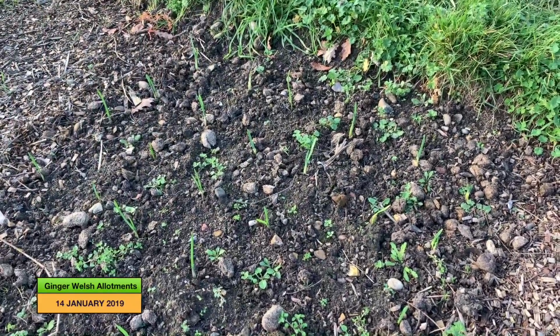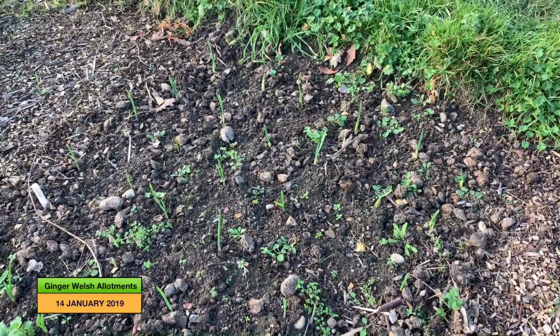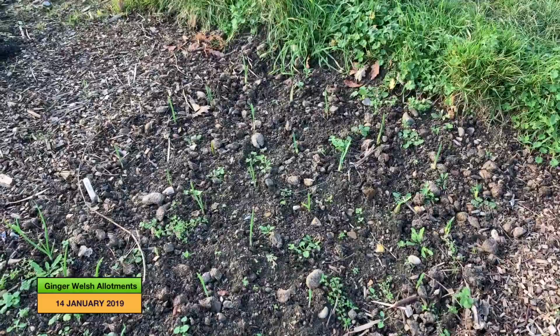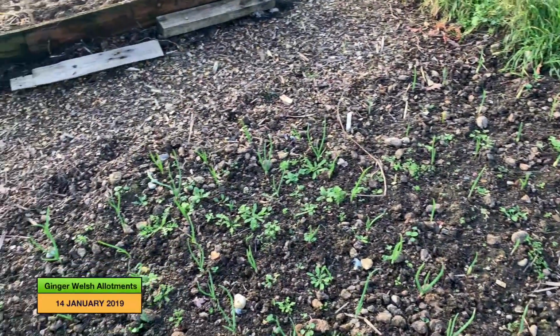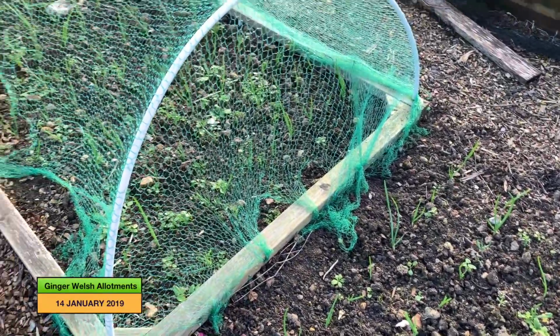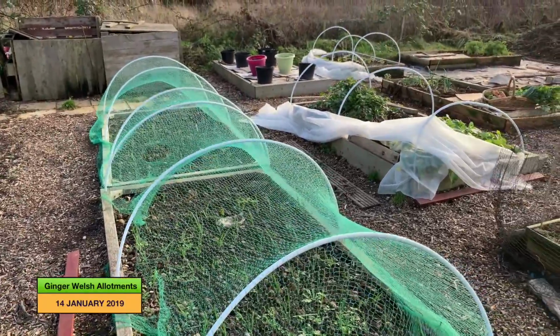The overwintering garlic is coming along, although I don't know if you can make it out amongst all the weeds, so I do need to do some weeding over here. And as I said, I haven't had much chance. This isn't all garlic, by the way, these are all onions from here onwards, but I haven't had much of a chance to get over here.